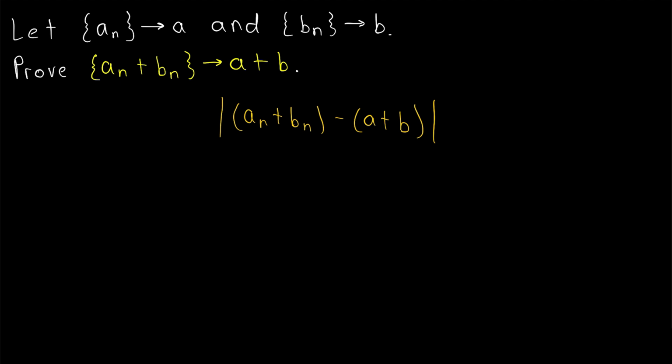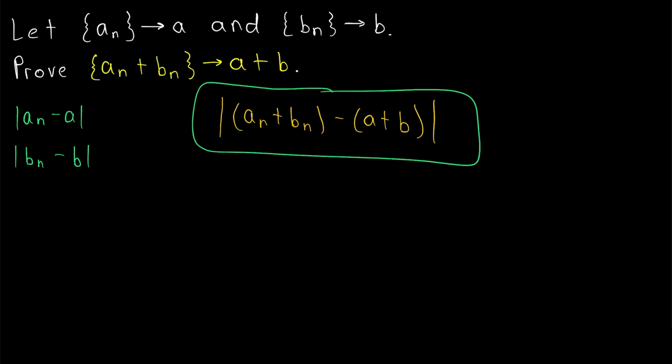So what we want to do now is focus on the things that we know we can make arbitrarily small. Because an converges to a, we know that we can make the absolute value of an minus a arbitrarily small, by definition of a convergent sequence. Similarly, we can make the absolute value of bn minus its limit b arbitrarily small. So the key is, if we can transform this expression into something consisting of this and this, then we might be able to make it arbitrarily small.